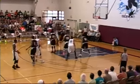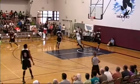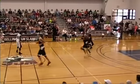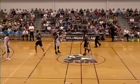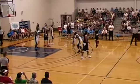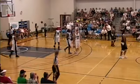He'll square, put up the jumper, off glass. He gets it to go, and Bellingham has their first lead. He hit that one from about 12 feet out on the left wing. 24-23 Bellingham. Ball dribbled up by Scott, and we got an offensive foul here against Tutu.